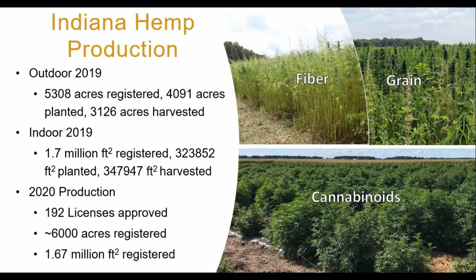In Indiana, we have fiber, grain, and cannabinoid production. We did have a couple of people direct seed for cannabinoids with not a ton of success. It was wet again. We had issues with germination, and then weed management was a serious issue for our growers. We have indoor production as well. Last year we had 1.7 million square feet registered, but only about 300,000 actually planted and a little over 300,000 harvested. When we look at our 2020 estimated production, right now we have 192 licenses approved in the state for growers and handlers, about 6,000 acres registered, and about 1.67 million square feet registered in the state.